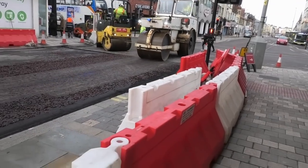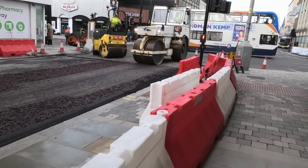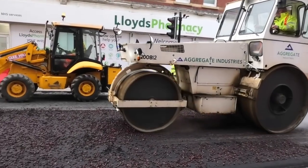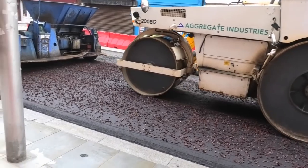So we have seen the asphalt laid, the red chippings laid, and the roller pressing those chippings in. So that is how it's done. That is how to lay a road.